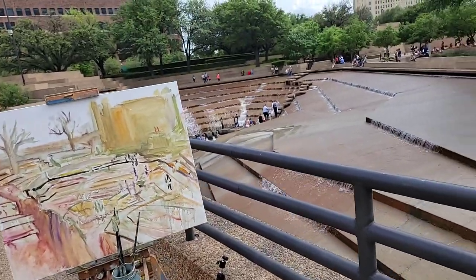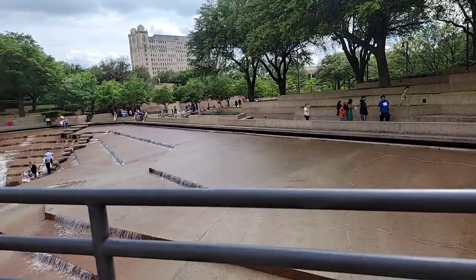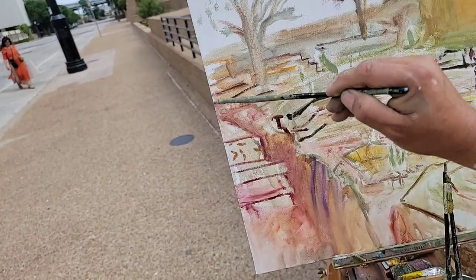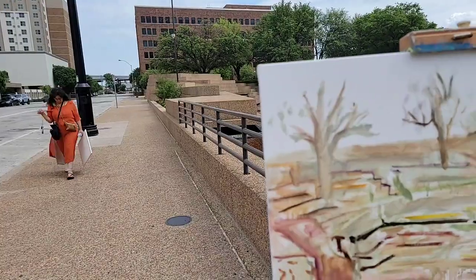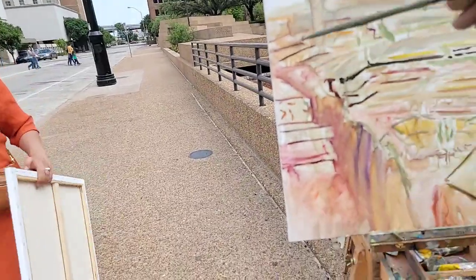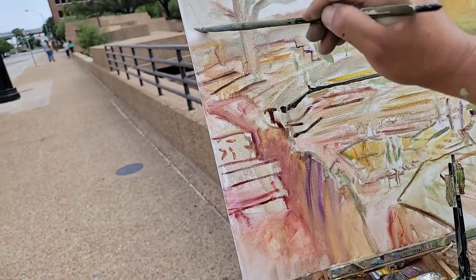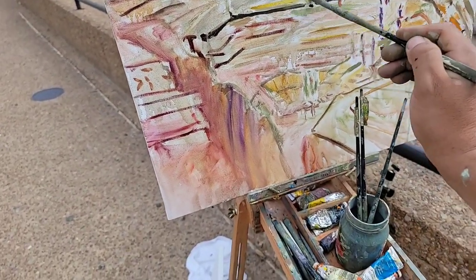Sweet. Hey, beautiful people. Families, good family things. Hey, how you doing? Not bad at all. Just painting in this water garden.